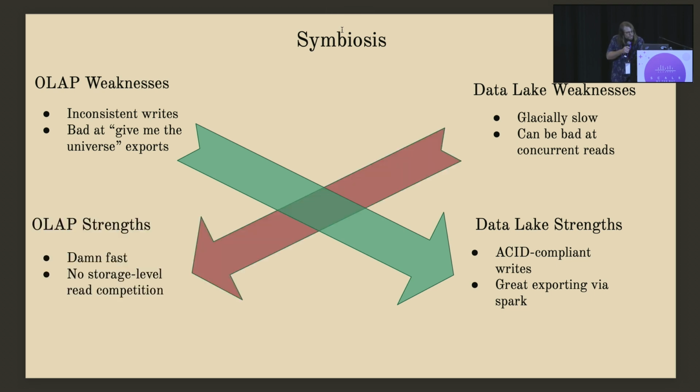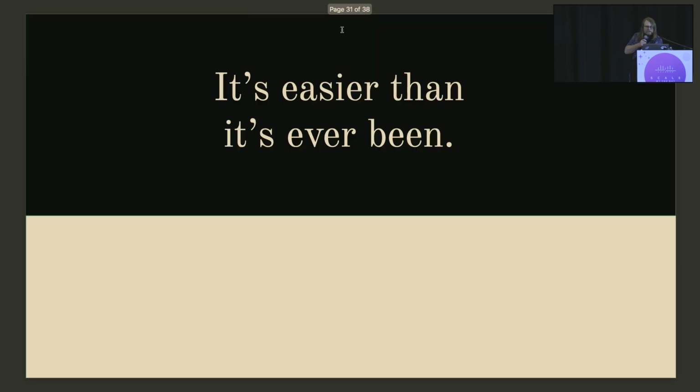OLAP strengths: it's damn fast, and there's no storage-level read competition. Technically, you're doing a bunch of IOPS against the disk, so that's why it's worthwhile to provision extra IOPS onto these ClickHouse drives, but otherwise there's no real competition when it comes to scanning through data. Aggregating is a different thing entirely, so they pair together well. And it's easier than it's ever been.